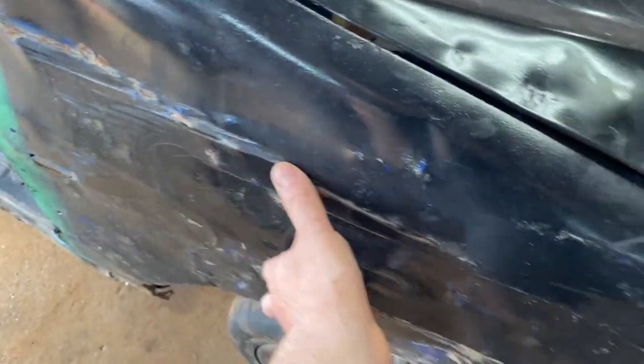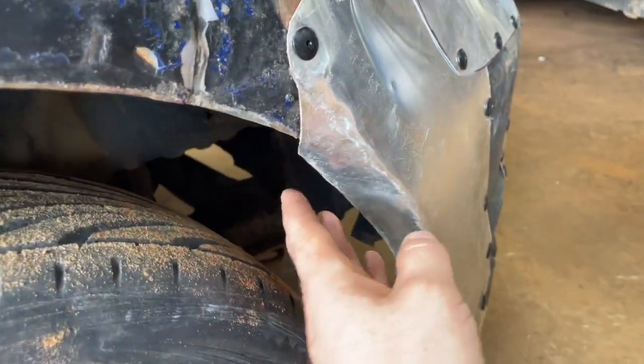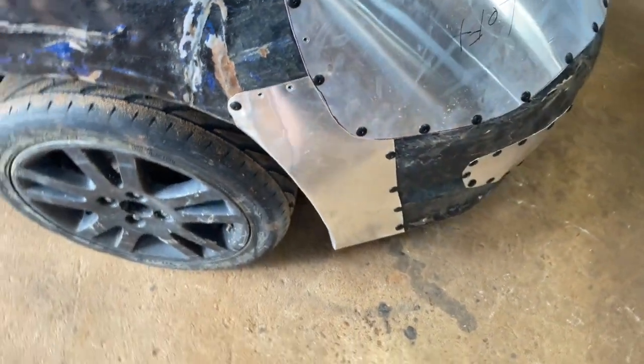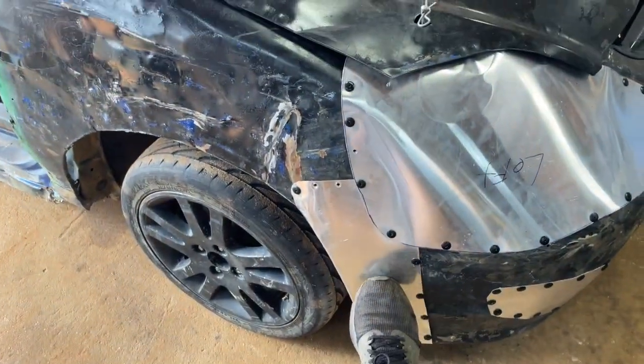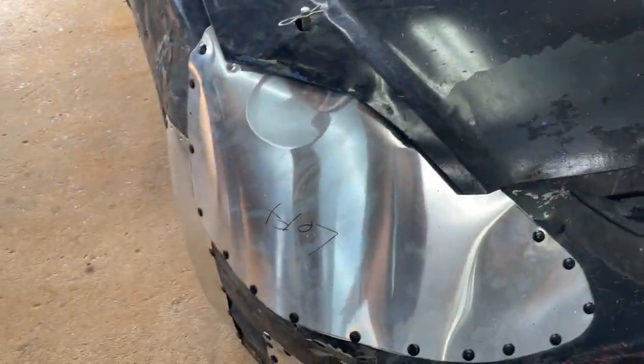Wyatt beat out all these fenders. We built this, which I'm really happy about. So this is an inner fender now. And so that's really nice. Not an inner fender, it's like a mock-up fender because this bumper was completely gone right here. So we did that, we fixed this.